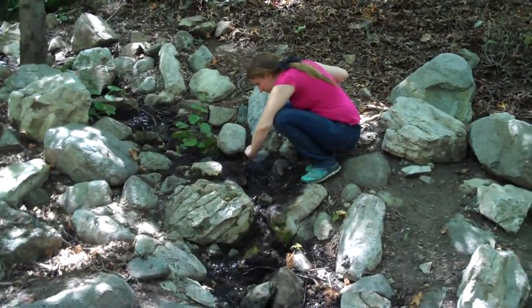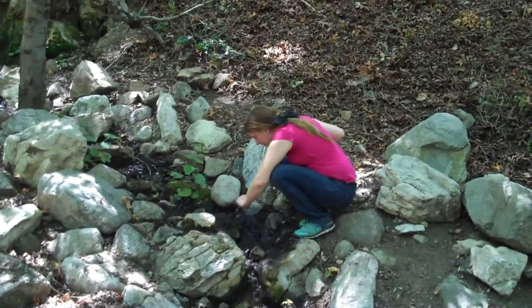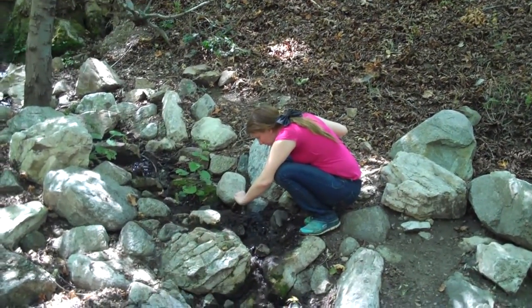We're headed to a muddy riparian zone. I know there are some great microecosystems in these places, so it's time to put down my field notes, lift up some rocks, and see what I can find.